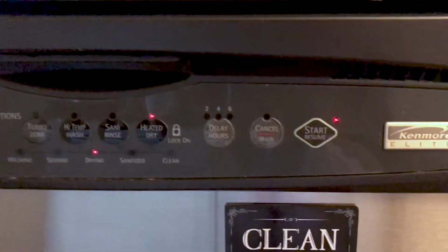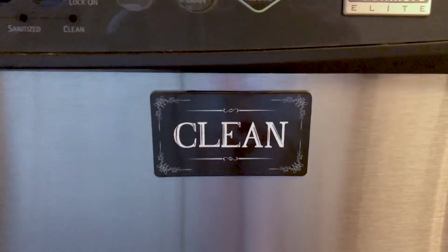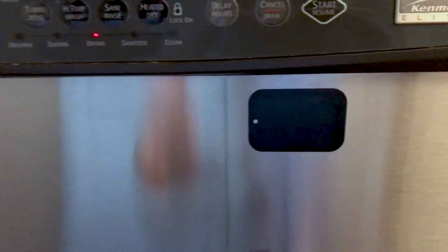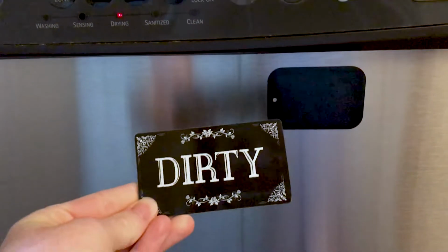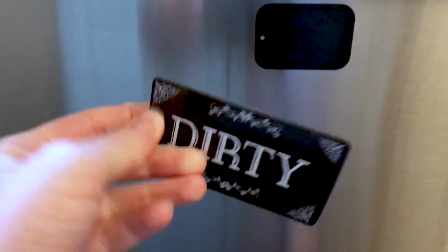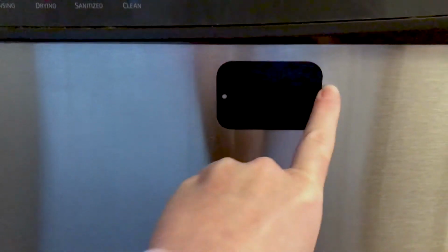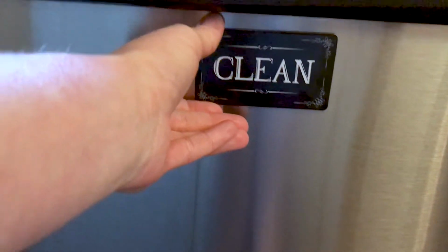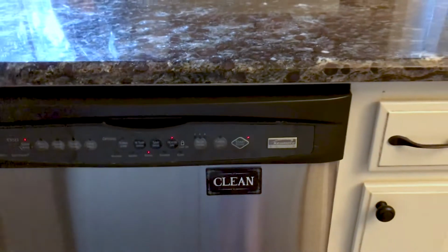My dishwasher is almost done actually, but this is such a cool little magnet that I got off of Amazon. It has 2 sides. It says dirty and clean. I actually feel like the dirty side is prettier in the design, which is funny, but the clean side is pretty too. You basically put a magnet always, permanently, well, it'll come off, but you keep that magnet part on the dishwasher. I actually think it sticks. I forget how I put it on. And then this is magnetized to it. This part, you just switch every time your dishwasher is clean or dirty.